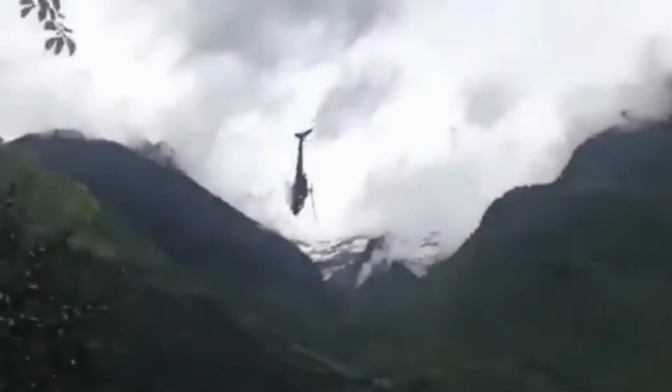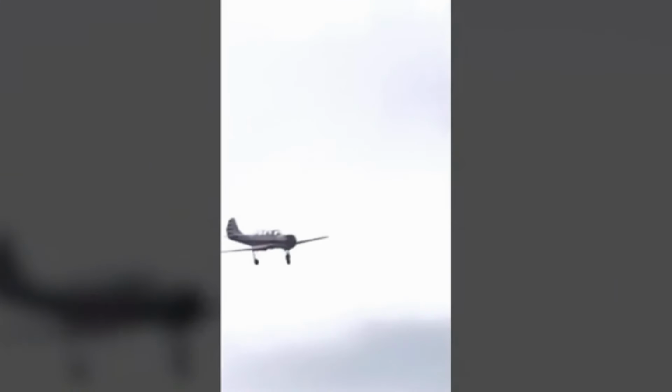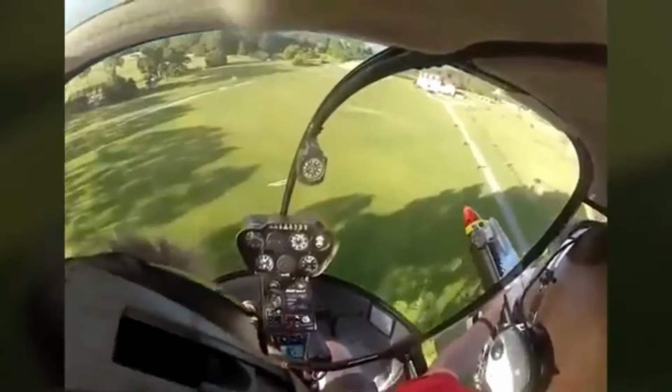This pilot doesn't care what his helicopter is capable of. His skills decide what's possible. 1 in 10 people can become a pilot, but only 1 in 100 pilots can reach this guy's skill level. Even a toy plane rescue mission can look cool when real aviation gets involved.